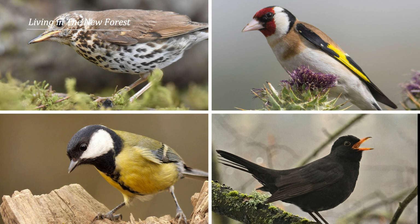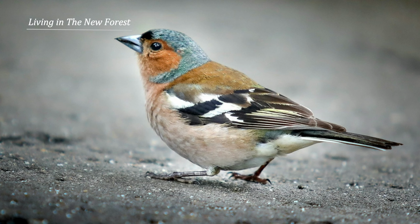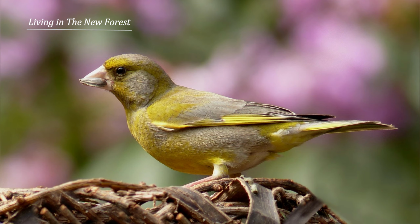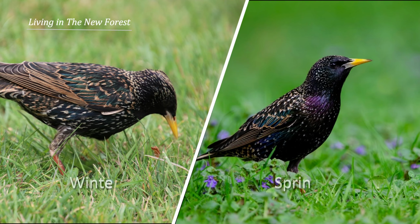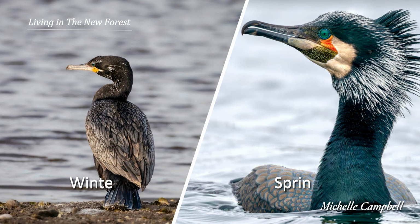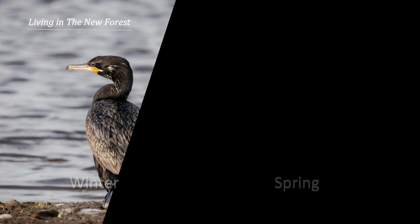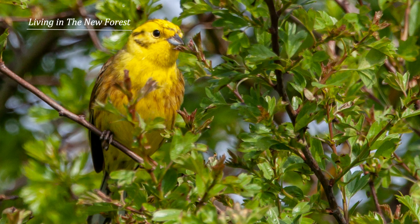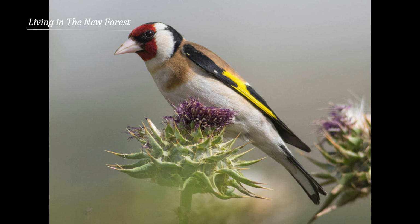In spring, we always think of the dawn chorus, and no look back at March and April would be complete without including the birds. During the mating season, the plumage of some male birds becomes brighter. This is true of finches, amongst others. Starlings appear more iridescent. Even the dull old cormorant livens itself up, as we can see in this great picture by Michelle Campbell. How the birds do this would take too long to explain in this video, but I'll put a link to a website in the text below if you're interested.